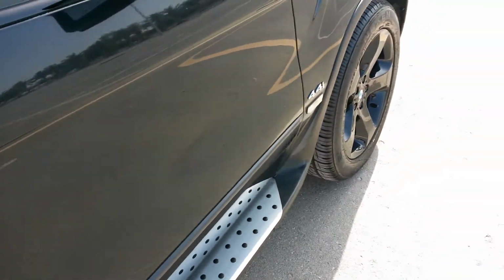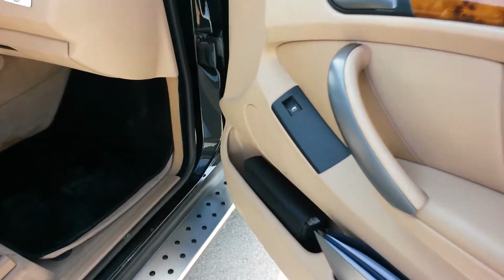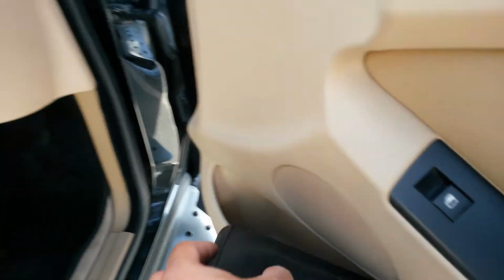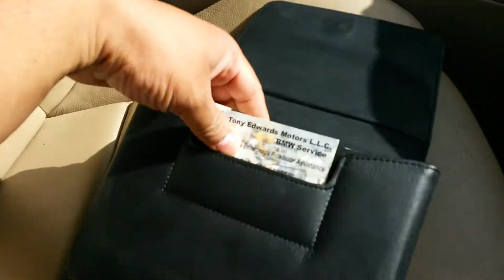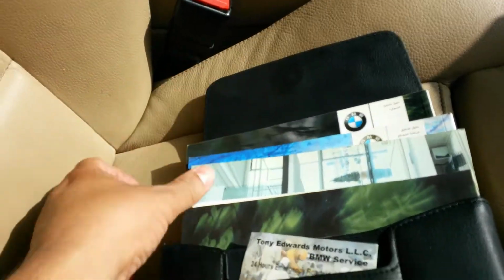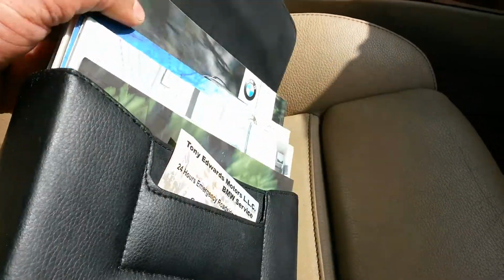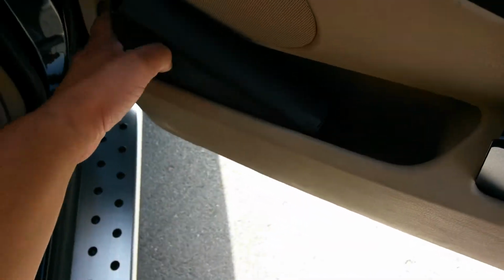Running boards on both sides of the vehicle, and we're not going to go through all of this because that's going to take a separate 20-minute video, but believe me when I tell you this is probably the most comprehensive service history I've ever seen, apart from the fact that you've got user manuals for absolutely all the toys and gadgets and gizmos in here, including of course the original BMW service history. It then goes on to show the meticulous care this vehicle's had.